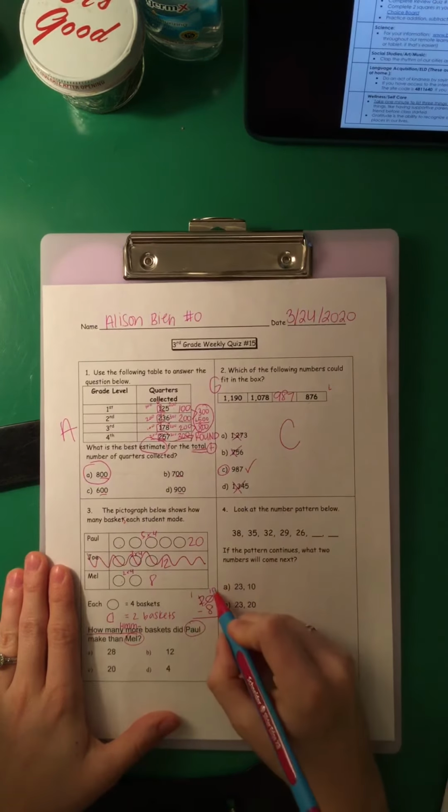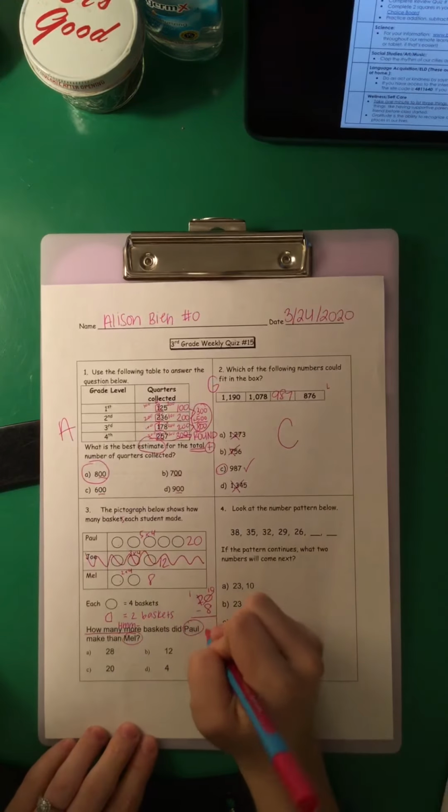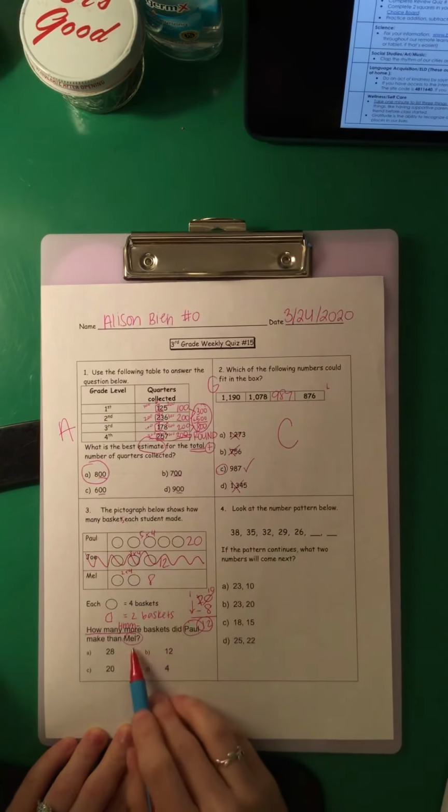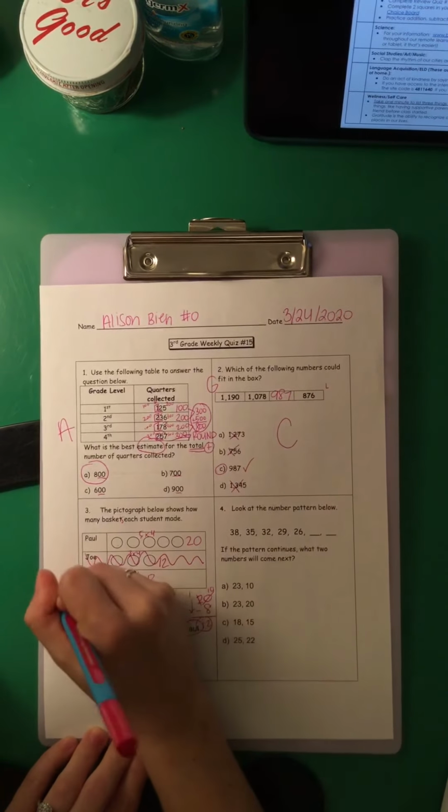So we should know that fact, but if you don't, remember you can punch and count up. You've got 8, 9, 10. Okay, so 2. And then we've got to bring our 1 down, so 12. So how many more baskets did Paul make than Mel? 12.